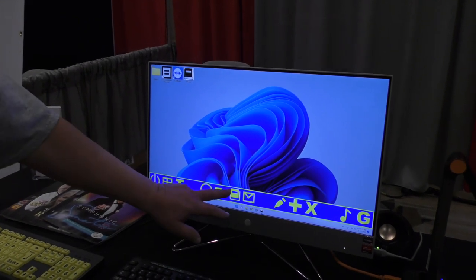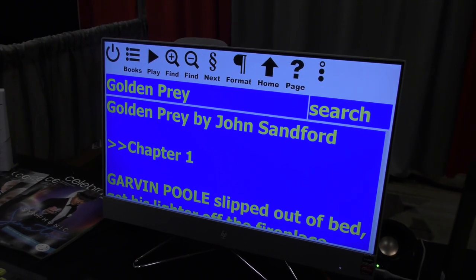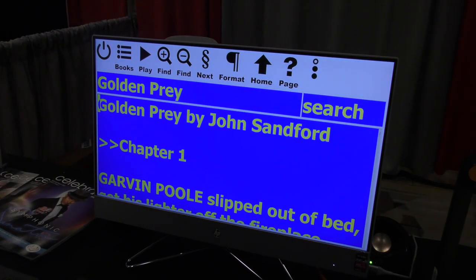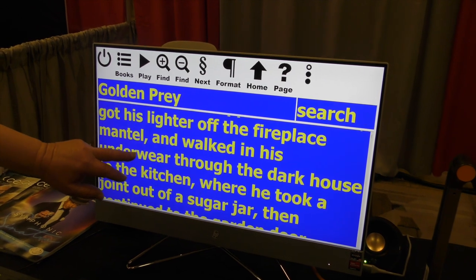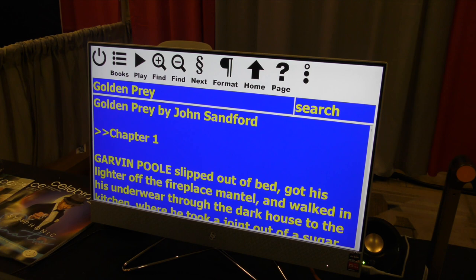So this is the icon for the book. I'm gonna open it up, and here's a book called Golden Prey. It's a Kindle book from John Sanford. And once you have it open, it works very much like a phone might look. You can use your finger to wander through the book, to scroll. You can use your fingers to change the font size.